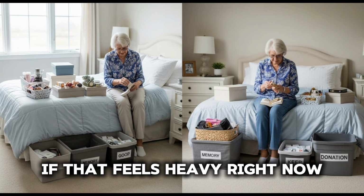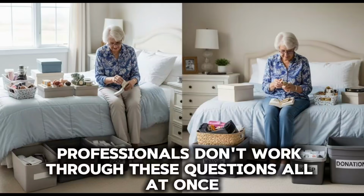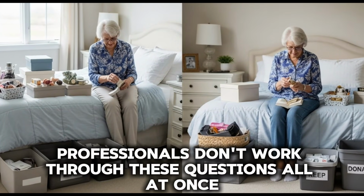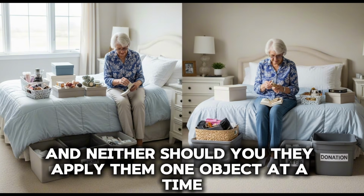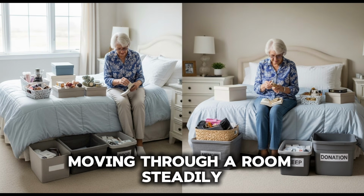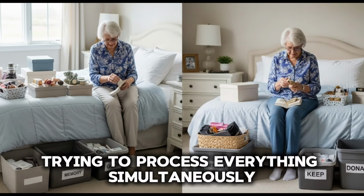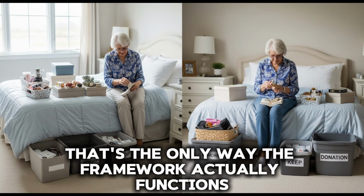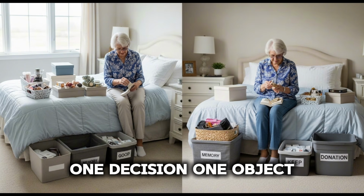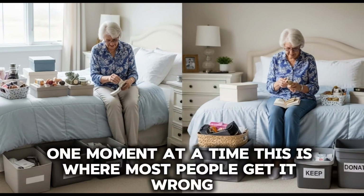If that feels heavy right now, take a breath. Professionals don't work through these questions all at once, and neither should you. They apply them one object at a time, moving through a room steadily, rather than standing in the middle of it trying to process everything simultaneously. That's the only way the framework actually functions. One decision, one object, one moment at a time.